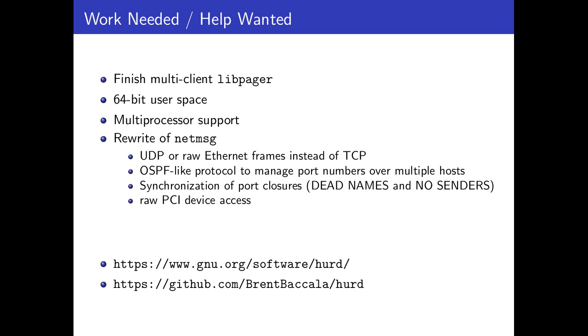We don't have a 64-bit user space, unfortunately. Hurd is a 32-bit operating system, which means that our programs can only address 4 gigabytes of RAM. This is just a known problem we've got with Hurd. We have to update it to be part of the 21st century, and also add multiprocessor support. I mean, it's been done, we've got multi-threading code. We just have to detect multiple processors, start them running, and do all the synchronization between them. Right now we have a 32-bit single processor operating system.